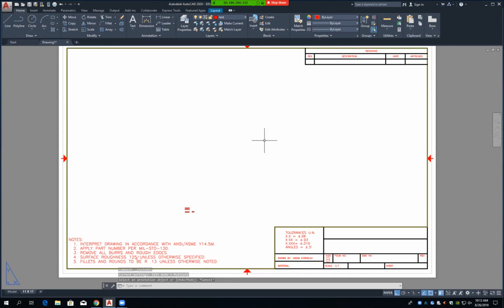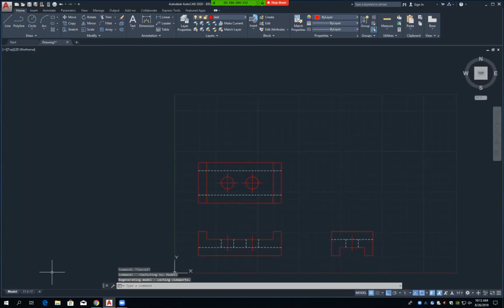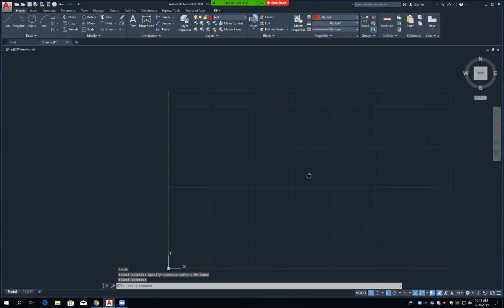Okay. So now, if you look down here at the very bottom, you have model and 11 by 17. Does everyone see that right there? Okay. Go to the model tab. You see this drawing in here, correct? Let's get rid of that drawing. All you have to do to erase it is hit E, enter, and then build a window around it and hit enter. And you've got a clean slate to start with. Just E, enter, build a window around it. Click there, click. Now hit enter.